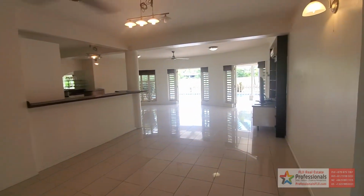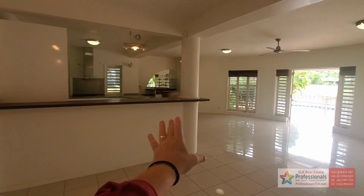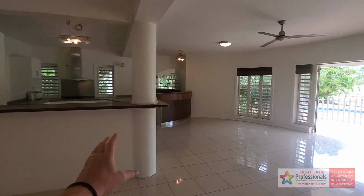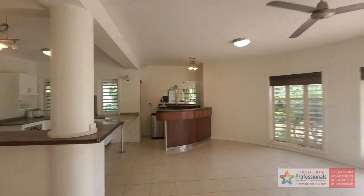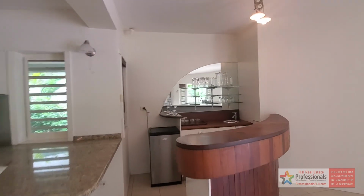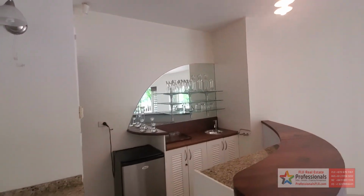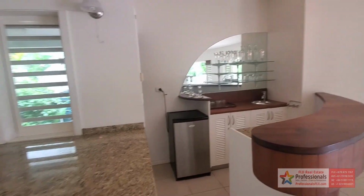Walk with me now. We're going to go to the main room. Look at how big and open this is. Lots of light, great bar counter here. You can put up some bar stools. But speaking of bar, boom, look at that. This is for the parents. Nice bar area to entertain friends. It's all set up. Mini fridge storage for all your mixers and things over there.